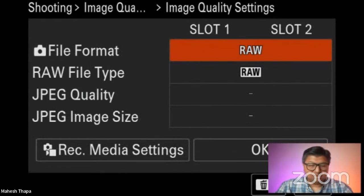And if you look here on the media settings, this camera has two slots. So I'm a little persnickety about losing information. I typically write the same information to both slots, both cards. So I typically shoot RAW or RAW plus JPEG to both slots in case one gets corrupted or damaged or I lose a card, God forbid, I have one backup.